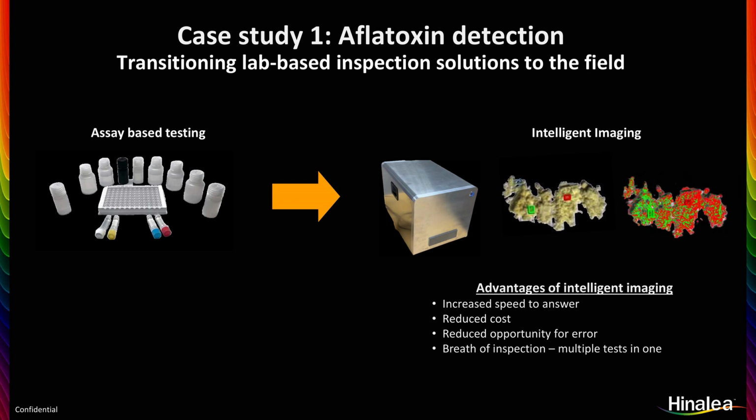You get a reduced cost because you don't have to have a technician running this all the time. It's completely automated other than putting the sample in. And there's reduced opportunity for error, in that you don't have a technician making a mistake in the process of analyzing the sample. And then lastly, this is a very specific test. So if you're using an assay-based test for aflatoxin, you're only using that test for aflatoxin.